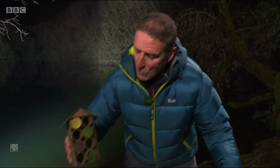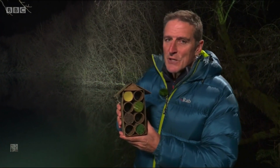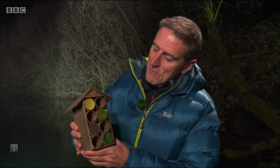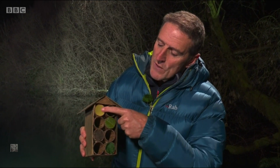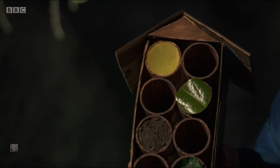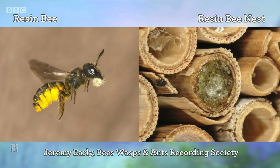I'll give you a little example of 4 of them here. Now, don't worry, this isn't actual size. You haven't got 2-foot-long bees going around killing next door's cat. We've just built this now. Now, you might have one with resin at the entrance there. Well, that is likely to be the large-headed resin bee. They've got fantastic names, haven't they, these bees?